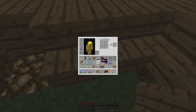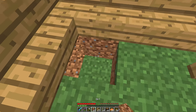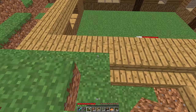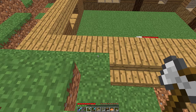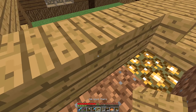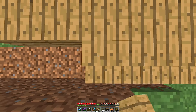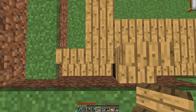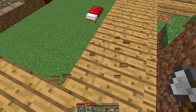And do we have some dirt on us? Yeah, we have loads of dirt. So I can actually go and just fill in that bit there just to cover it all up a little bit. And for here, I suppose I could just go and dig into the side of the mountain. I don't mind doing that. I think it'll look nice if we just do it that way, instead of putting it on the top or something. I think it looks like it's built into the side of the mountain, doesn't it? I like that about this.